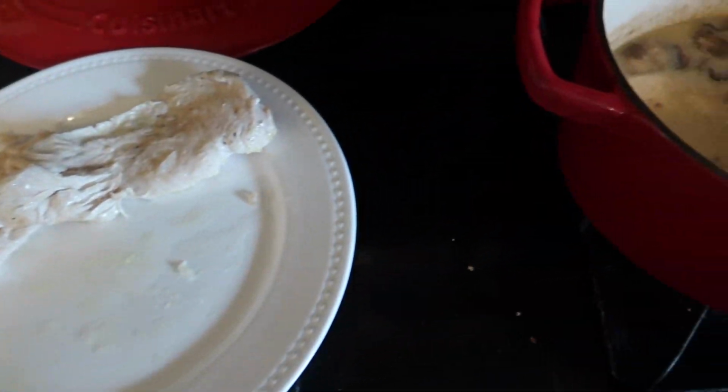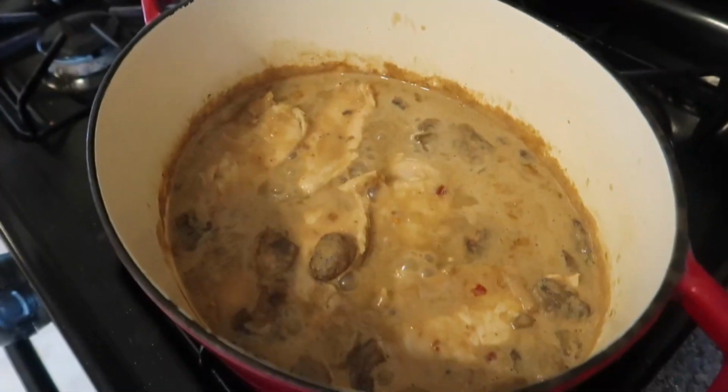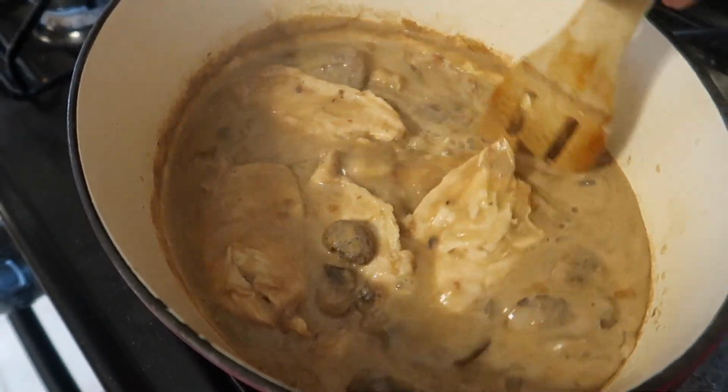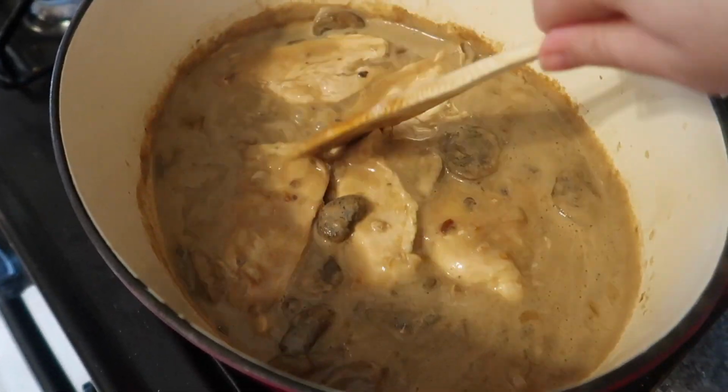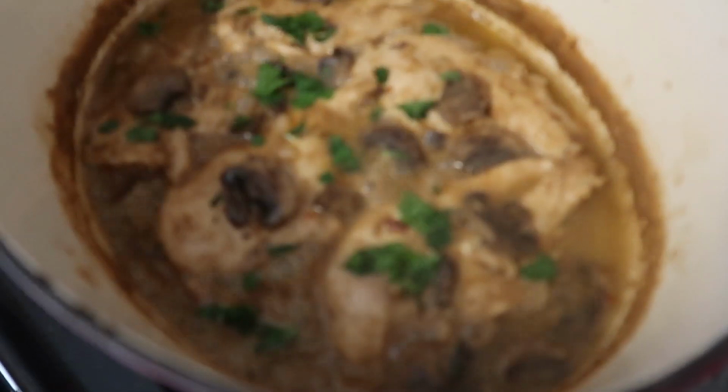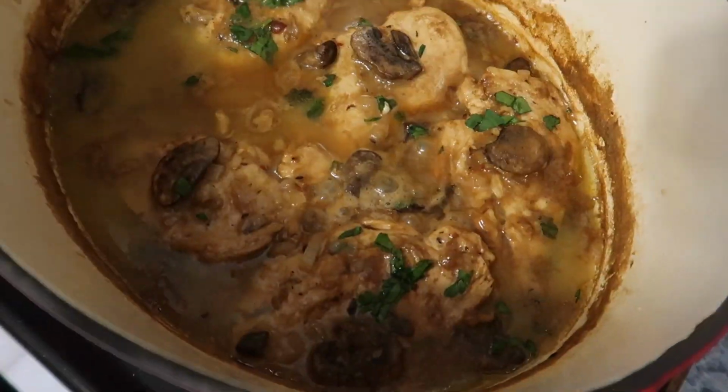It will slowly thicken up. Top it with some parsley, season with what you need. I like to add a little bit of red pepper flakes in kind of as the chicken is going back in, and it is so delicious. You won't even realize that it is paleo, gluten-free, dairy-free. It is just a really yummy recipe that is a family favorite of mine.